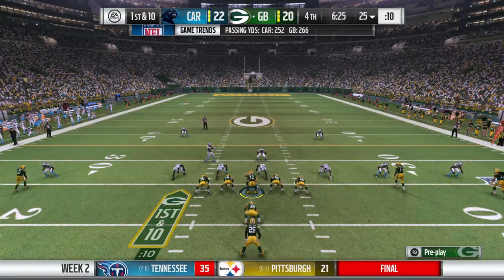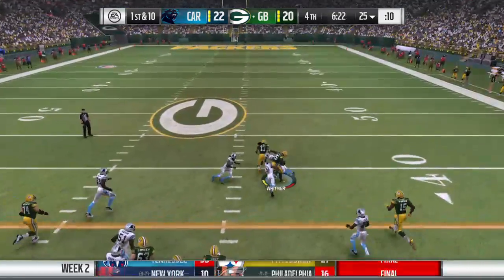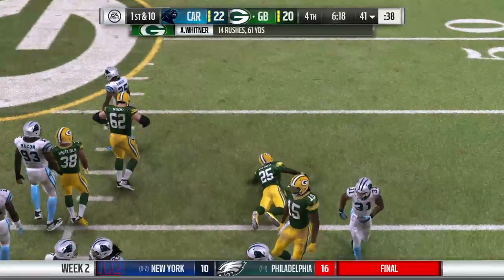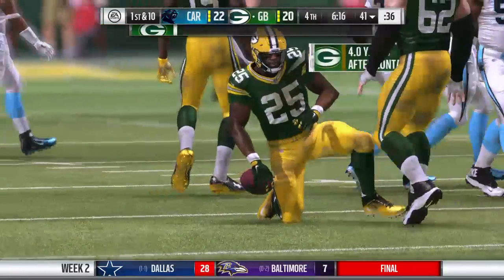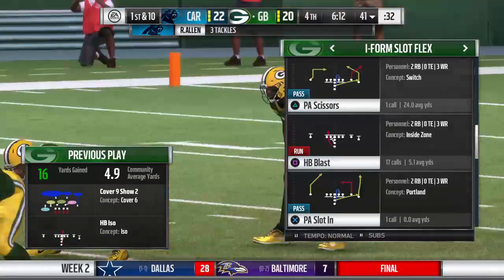319. And they'll run it here. And they get him down, but not before he takes it across the 40-yard line. Give him 16 on the pickup, and that leads to a Green Bay first. Absolutely love the run right there.